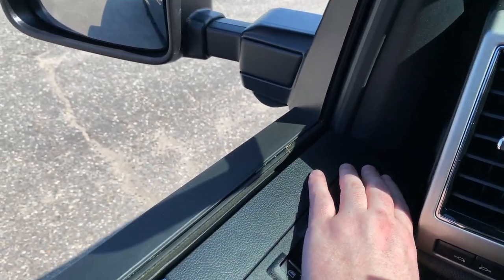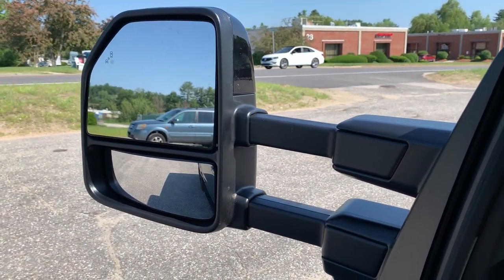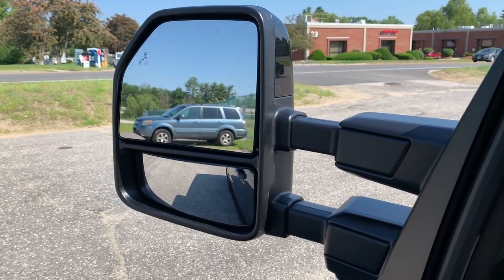Whereas you could spend money on the tow package, which includes things like the mirrors that extend themselves, power-extending mirrors. That's a useful feature. Definitely buy the tow package if you're going to tow. Well, you're going to buy this, which means you're going to tow, which means you should buy the tow package. Yep. Integrated brake controller, it's important.